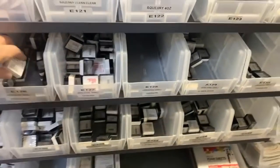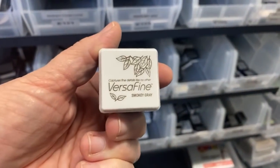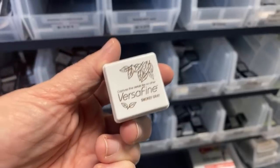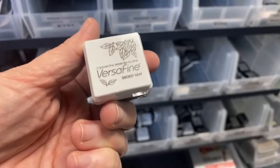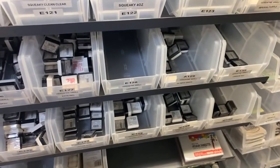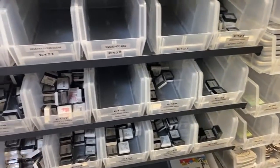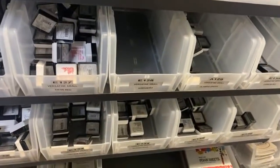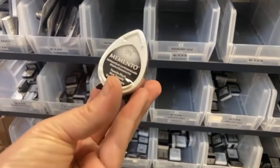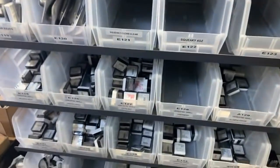These little guys right here, this is when you build your stash. See this dude? These are the little VersaFines that come in so handy. They're great for dragging, inking, stamping. This is when you grab these. They're about $2.79, I think. And then you get 25% off of them. Also, little Tuxedo Black. This is so good to have. At the price you can get them at, you can't beat it.